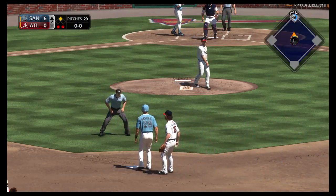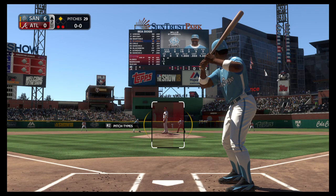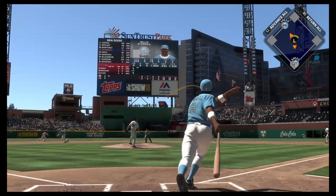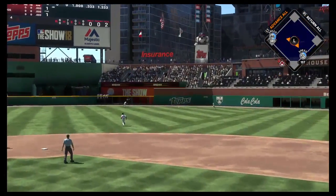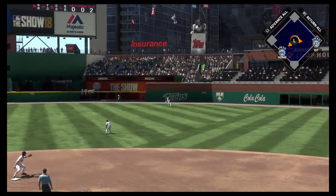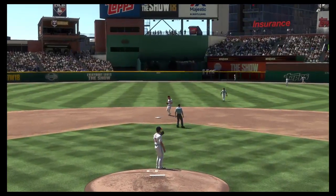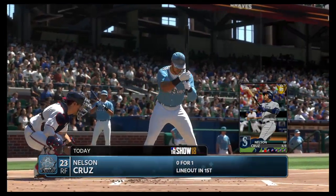Pickoff move to second, but the runner's back easily. First pitch of the at-bat on its way. Line toward right center. That gets down, and the inning will continue. And the rout is officially underway. It is 7-0.